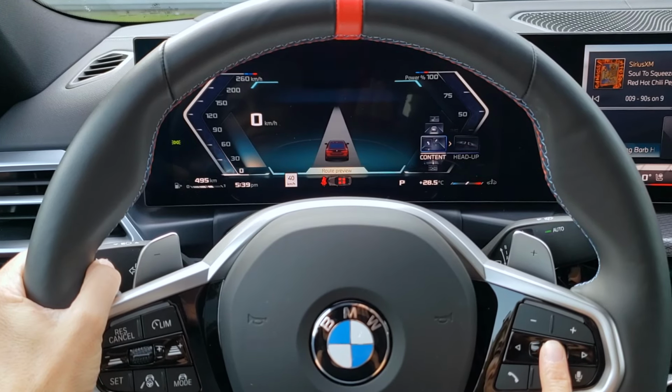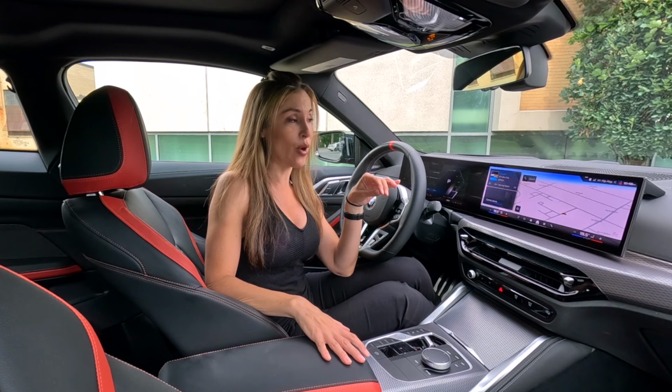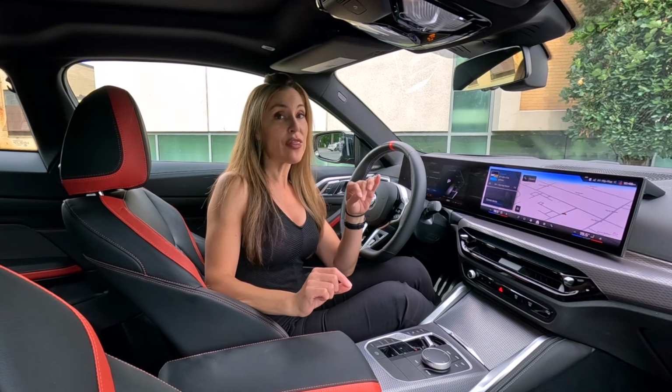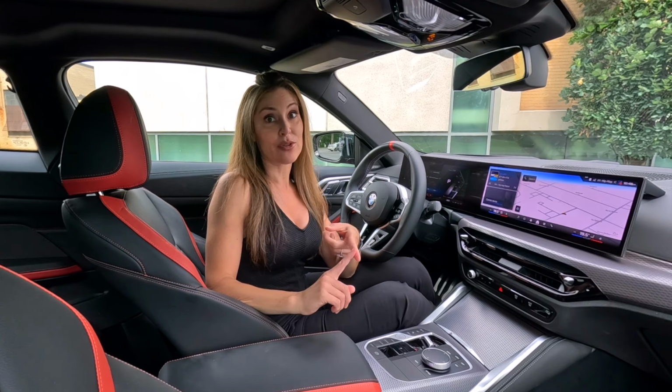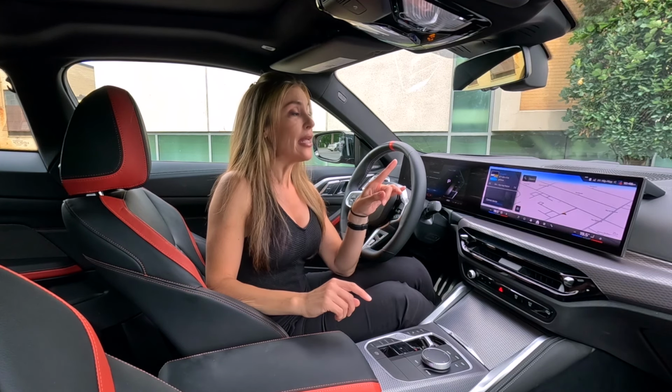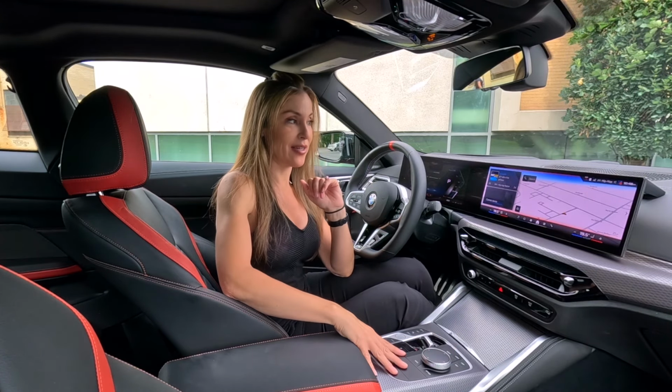Then moving to the infotainment system, like I mentioned, it is all new. 8.5 quick select with navigation, so that's standard. You also have Android Auto and Apple CarPlay as standard as well. It is touch operated and swipe. If you want to minimize your fingerprints, we'll just use your dial knob and the buttons located down here.